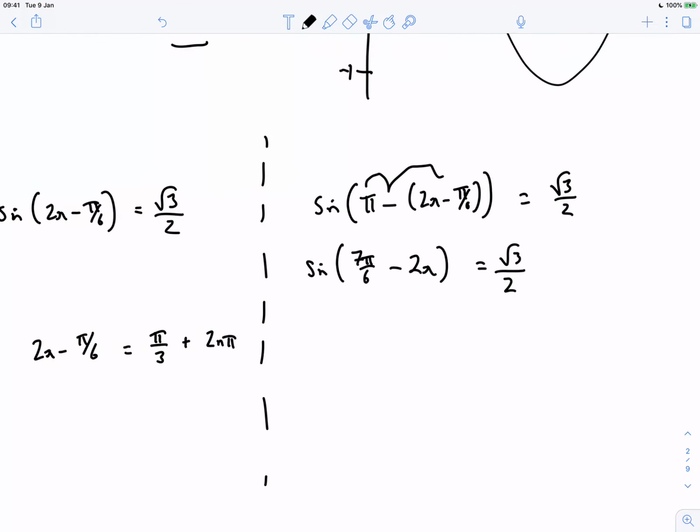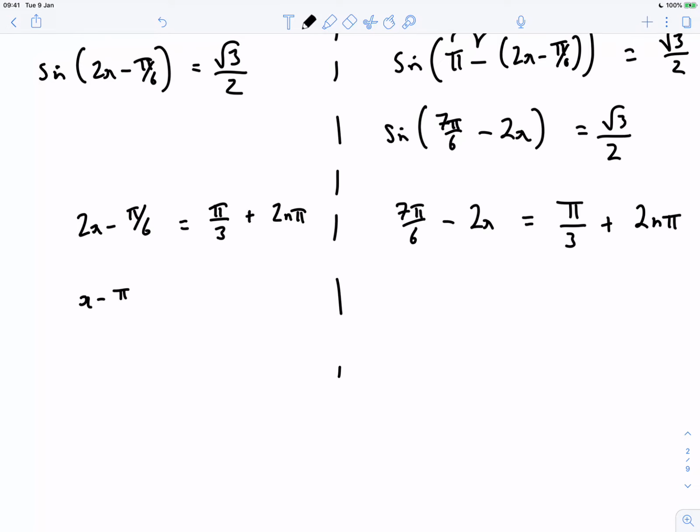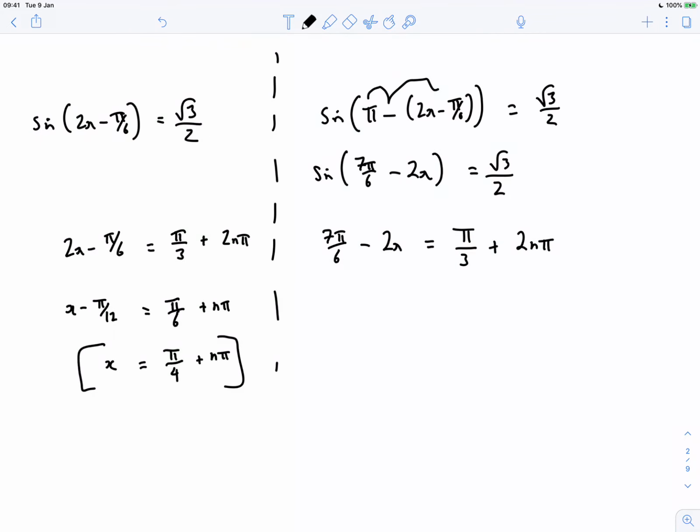That's fine. And over here, we're going to have 7 pi over 6 minus 2x equals pi over 3 plus an integer multiple of 2 pi radians. Same deal. I'm going to divide both sides by 2, so this becomes x minus pi twelfths equals pi over 6 plus n pi. And if I add a 12th over to there, then a 6th of pi is 2 twelfths, so 2 twelfths plus 1 twelfth is 3 twelfths. 3 twelfths, I believe, is 1/4 of pi. So x is going to equal 1/4 of pi plus integer multiples of pi.